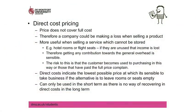We can look at direct cost pricing, but it doesn't cover the full cost. We can take out the fixed costs, and we can hope that other products or other sales will soak up that. In essence, it means that the business will be making a loss for each one of the products it sells.